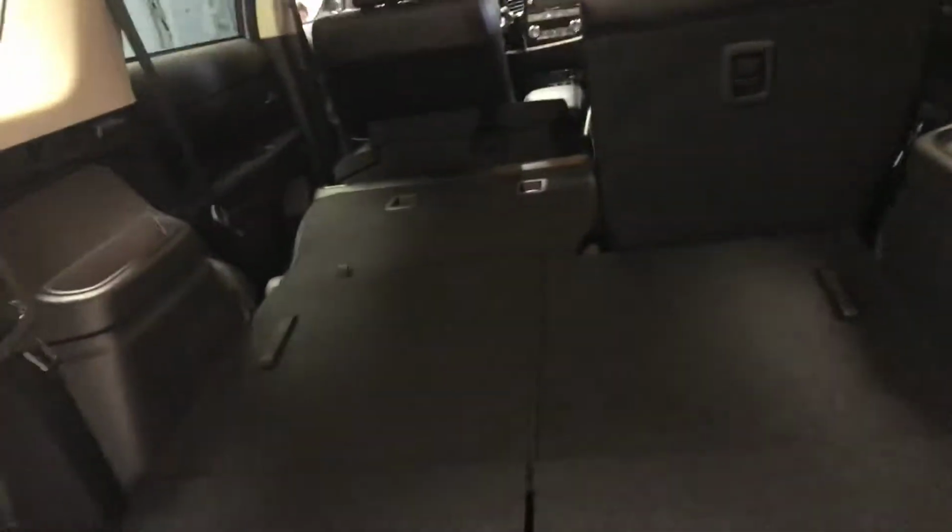Now, as you did see, there weren't headrests plugged in. The headrests are actually always with you in a hidden compartment underneath, as well as a cargo cover, so that way you can keep all these extra items with you and they don't take up any extra space. So I can pop that open, pull out the cargo cover, attach it in to hide any stuff I might have in the back for a long trip.